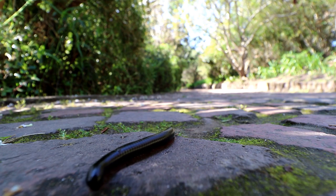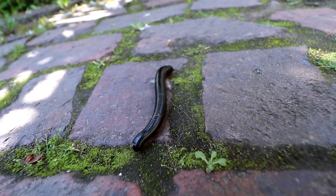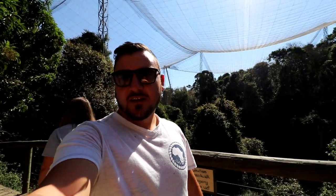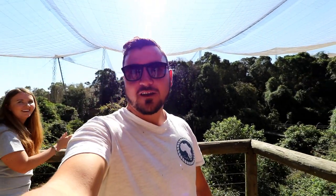Third stop was Birds of Eden. That's a shongololo, in case people didn't know. This is gonna blow your mind. We're at the bird sanctuary. This is like Jurassic Park. Check at this. It even sounds like Jurassic Park. That is freaking insane. It's so beautiful.